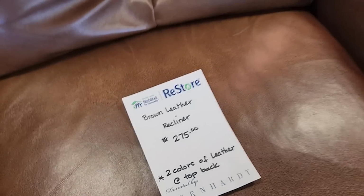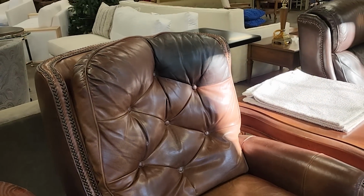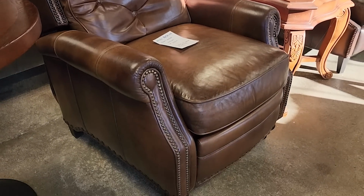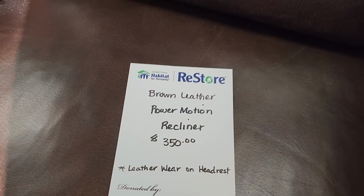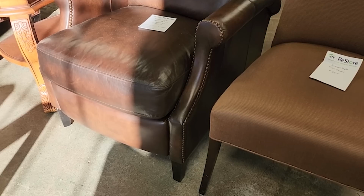Oh, and here's a brown leather recliner for $275. And I think this was a sample. They were just showing you the different colors of leather that you could use on the recliner. But you know what? Throw an afghan over that, no one's ever going to see it. And here's a power motion recliner for $350. And I'm sorry, the sun was really bright. I hope you guys can see that. It was the most beautiful brown, and it's got the nail head trim on it.